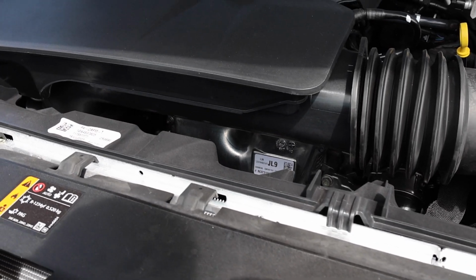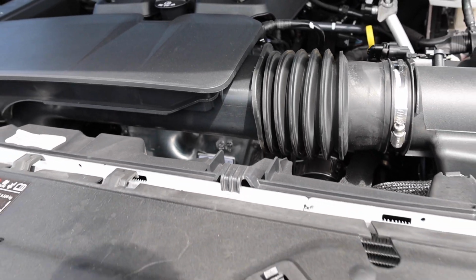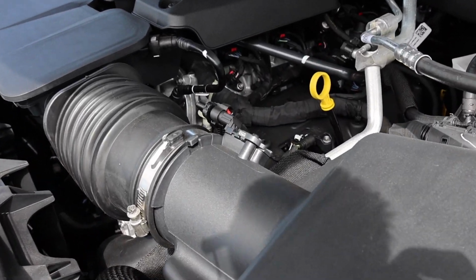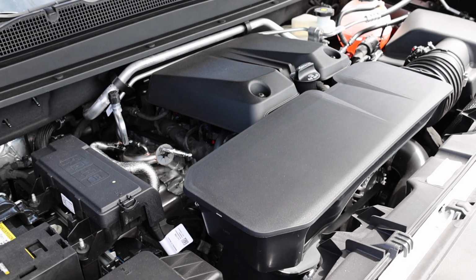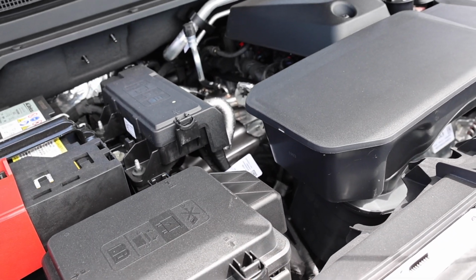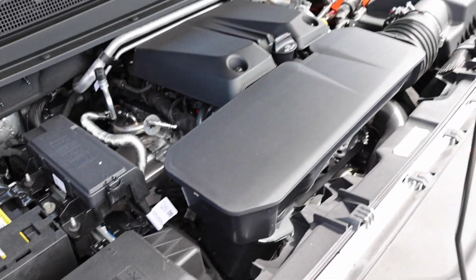So for example, the bottom end is fully forged. It actually has a 30% stiffer crankshaft, and this has a more rigid cylinder block casting. So this is an overbuilt 4-cylinder, and it's because of the forced induction that they're doing that. And 310 horsepower, 430 pound-feet of torque is big numbers. Mated to an 8-speed transmission. Let's go ahead and check out the interior now.